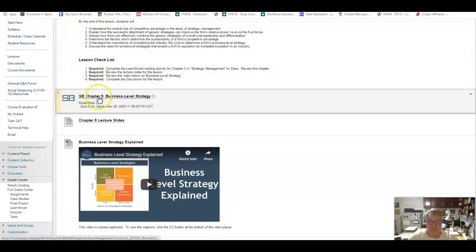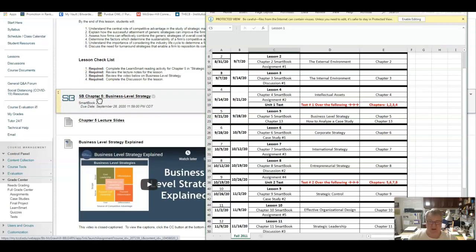Remember that the SMART book, as I call it, they changed the name of it. It used to be Learn Smart, but now it's Smart Book. In any event, the Smart Book will allow you to gain competency in the knowledge of the chapter. Your goal is to get over 60% comprehension, which, by the way, is a D, which I really want you to do more than that.